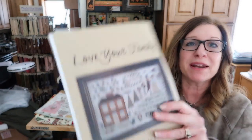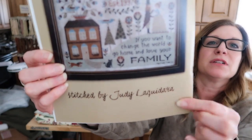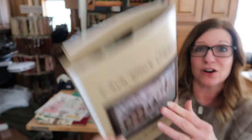I guess I should have been saying this entire time who stitched what. Well, when I show the page, you can see who stitched it. I'm sorry. Oh my gosh, I'm not going over this whole entire video.